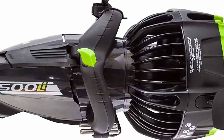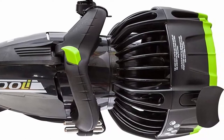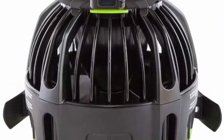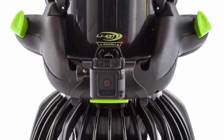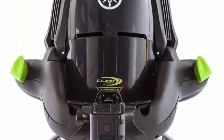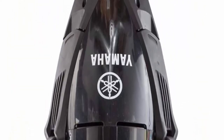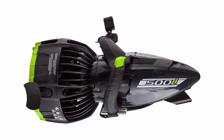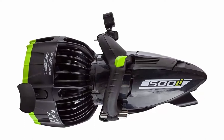The flagship Yamaha 500L Seascooter features the best in class power and speed. Designed for both professional and recreational divers, this powerful Seascooter, with 500 watts of power, glides through the water at speeds up to 4.35 miles per hour, 7 km/h. The Yamaha YME22500 Pro Recreational Dive 500L Seascooter makes underwater exploration easier than ever.